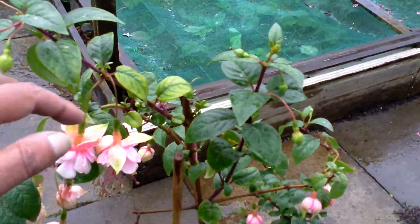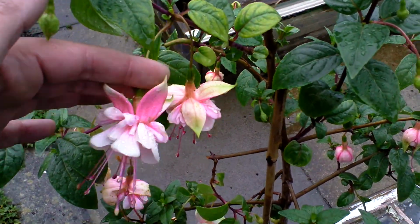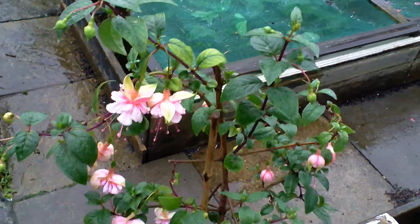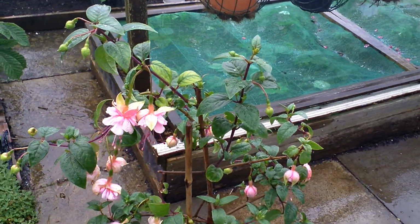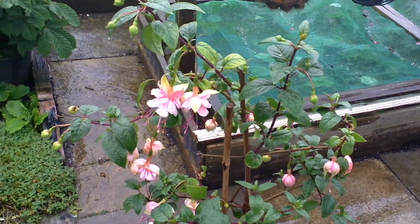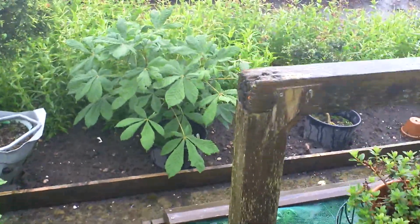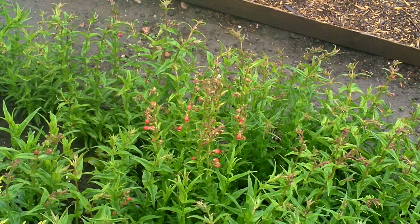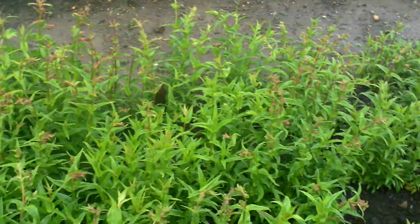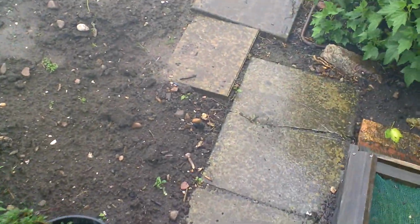And this lovely fuchsia has shown its true colours. I thought it was a bit dowdy, but after a few days in its new pot, the flowers are showing their true worth. These flowers, I still don't know what they actually are. They look like snapdragons. They're going to be a good show, whatever happens.